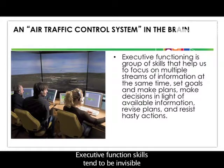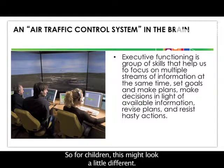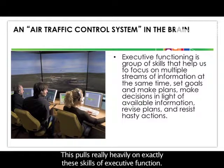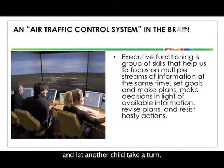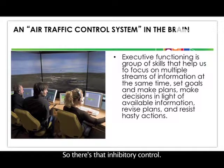Executive function skills tend to be invisible when they're working really well. But when they're not working, of course, that's when things become very evident. So for children, this might look a little different. Think of a situation where a child needs to take turns. This pulls really heavily on exactly these skills of executive function. First, the child has to have inhibitory control because she needs to be able to stop what she is doing and let another child take a turn. And then she needs to inhibit the urge to keep going with her turn. So there's that inhibitory control.